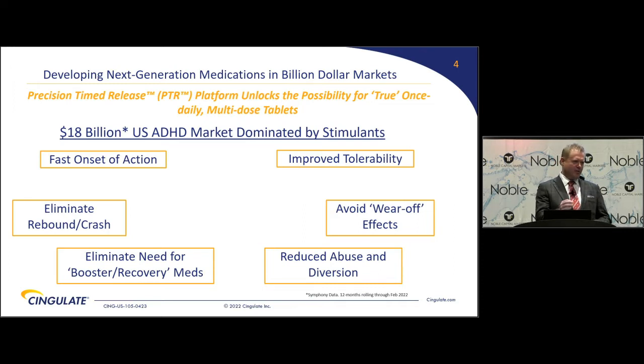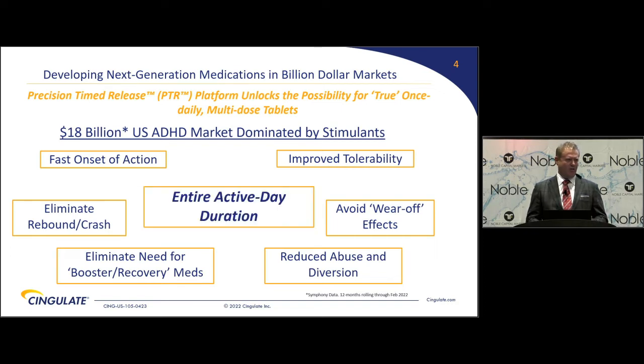And of course, the abuse and diversion associated with these short-acting medications, 99% of the abuse and diversion, according to the DEA, comes from your short-acting Adderall and your short-acting Ritalin booster or recovery scripts. By incorporating that into the tablet, we overcome that issue. We'll slow down abuse, slow down diversion, create a better tolerable product, and last the entire active day. This is a home run. Never been done before in the ADHD space. We built this product. We built this platform from the ground up to accomplish just this.